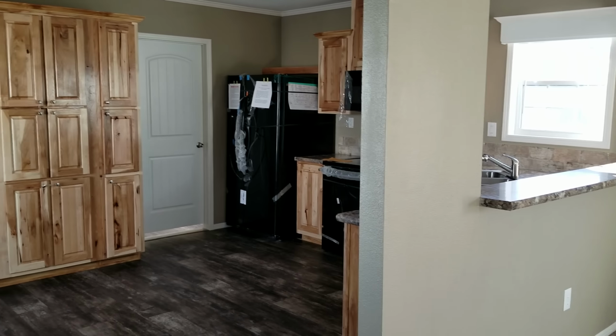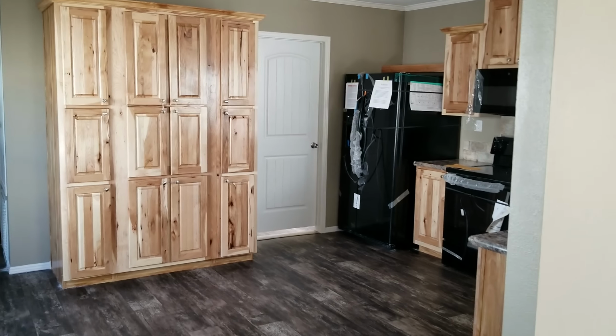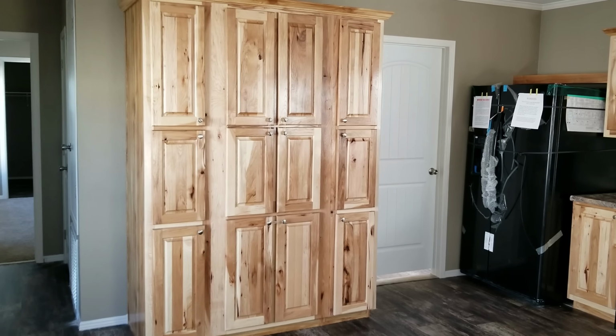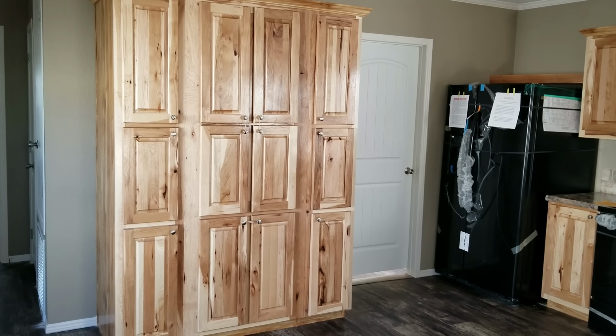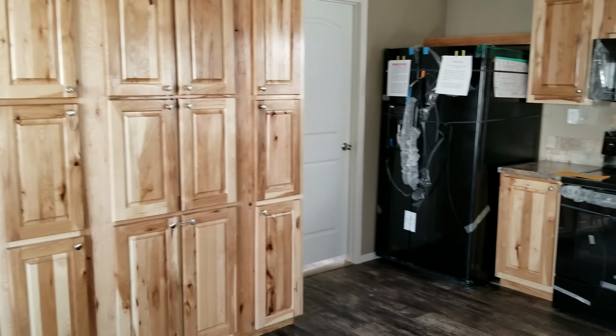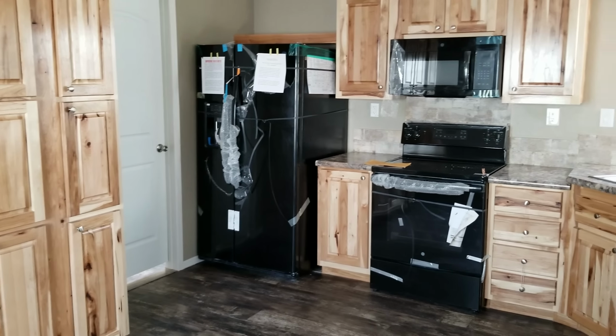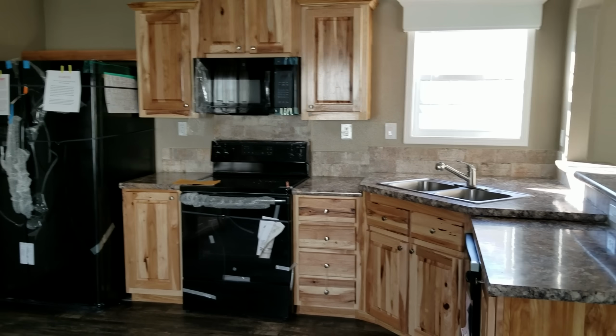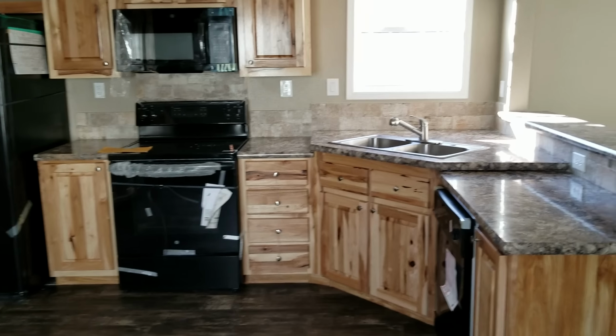And then this kitchen came out gorgeous. Did the southern yellow pine cabinetry in here. You've got a 12-door storage pantry cabinet set. Double door refrigerator, ice and water, built-in microwave. Just so pretty. I love the colors in here.